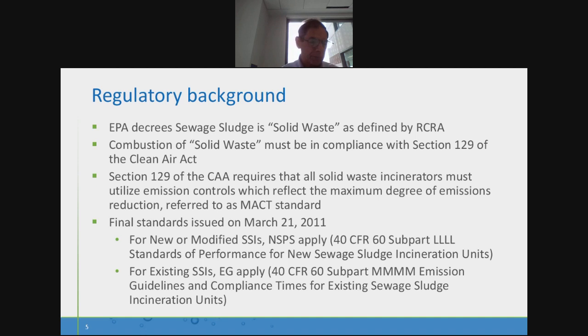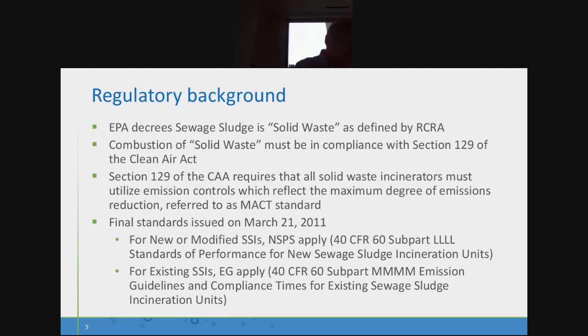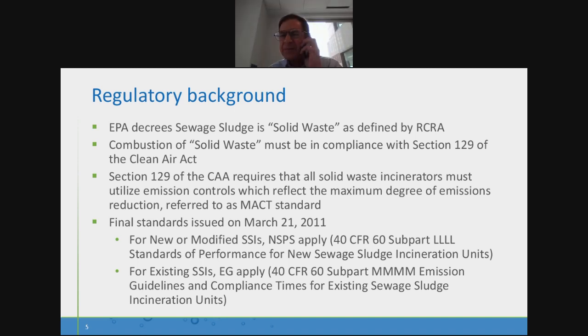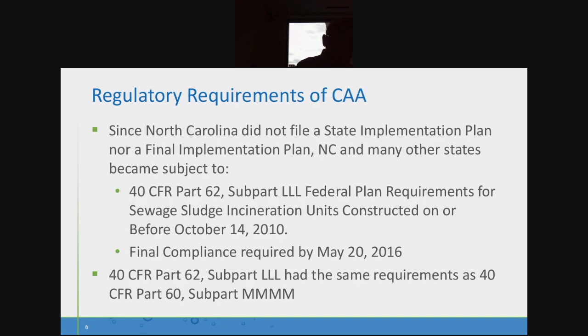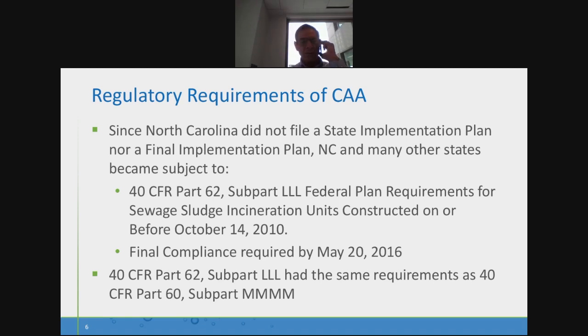and the court eventually ruled the EPA needed to comply and revise its definition of sewage sludge as a solid waste. So instead of being regulated under Section 112, it goes under Section 129 of the Clean Air Act, which is a lot more stringent, and it requires all incinerators to utilize emission controls which reflect the maximum degree of emission reductions, referred to as the MACT standard. So it basically follows some of these regulatory requirements, which I won't get into detail, but the final compliance date was May 2016.